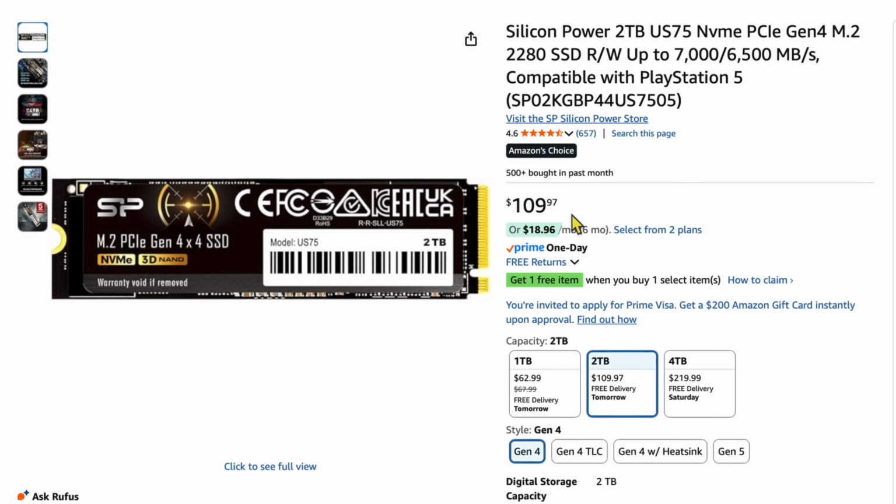And I'm not even sure this is on sale right now, which is kind of crazy. It says you do get a free item when you buy it, but that's actually one of the lower prices for a 2 terabyte drive right now, so I just wanted to highlight it. So who would have known? It's not even on sale, so maybe the sale will hit in a week or two, but we'll have to see. But this is still something to pick up. The 1 terabyte on that is 62, but the 2 terabyte at 109 is one of the lowest.